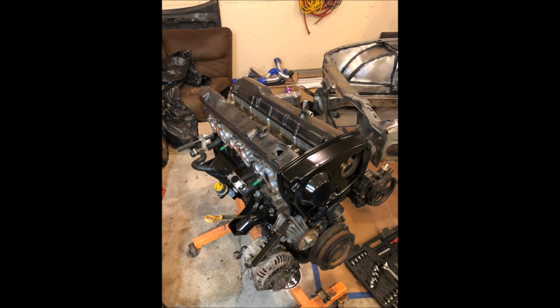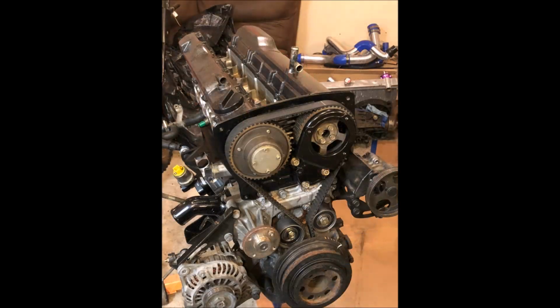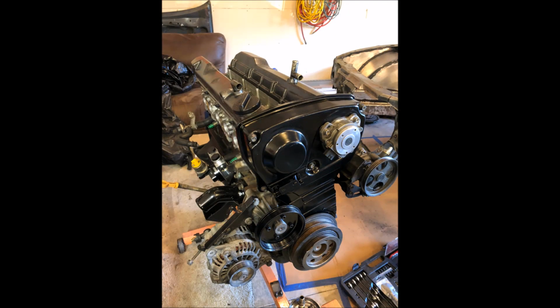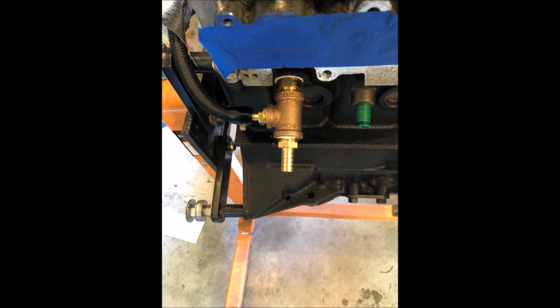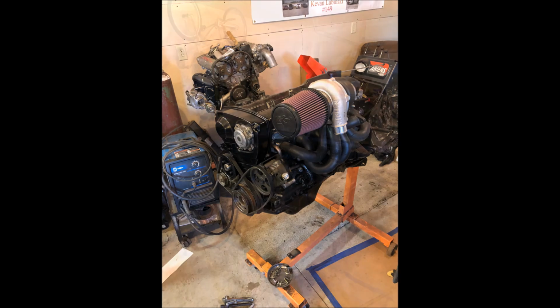With that stuff done, I started putting everything back together. We did a few modifications to the oil and cooling system so I could run an external oil cooler. You can see there I got a sandwich plate to run both an external oil filter and oil cooler, so that was a pretty cool setup.